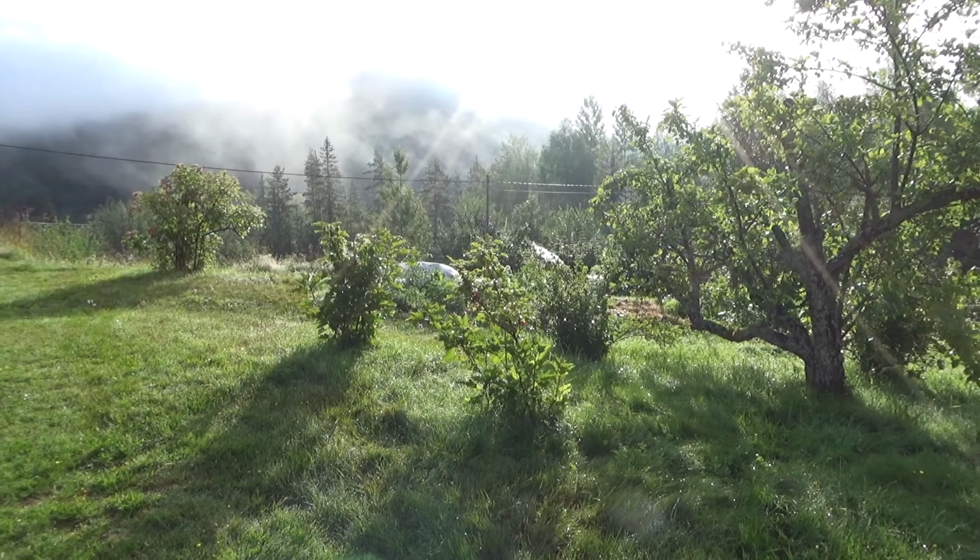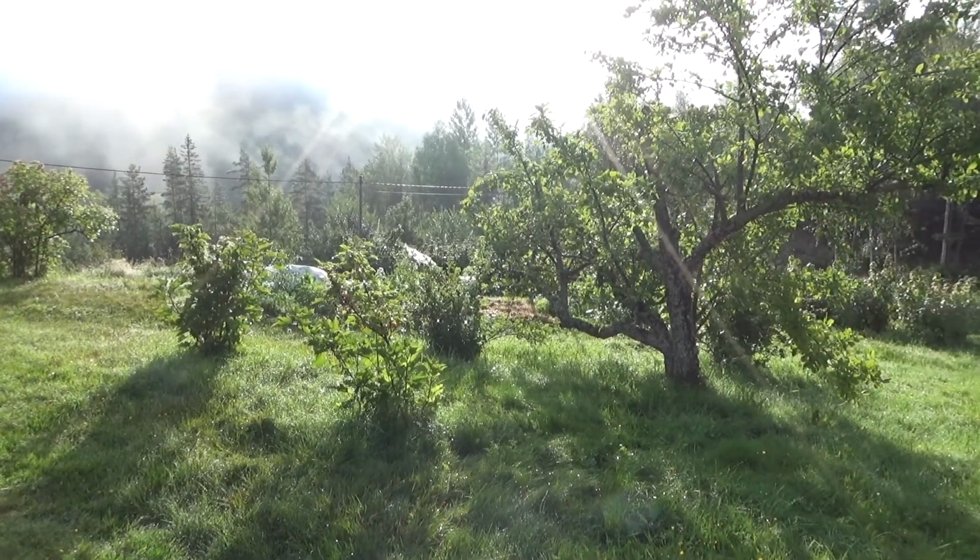I just wanted to give a little garden tour today. We've had a lot of rain lately and it's just beautiful in the morning.